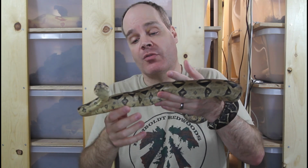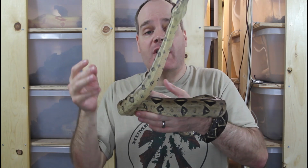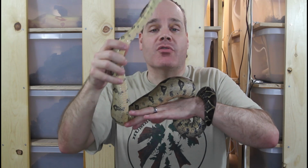And as I mentioned, I really like these Venezuelan true redtails. You don't see them very much, but the smaller sizes can be advantageous over some of the other true redtails. They tend to be pretty easy to keep as far as a true redtail. Maybe a little bit less prone to regurgitation and some of the other health issues that the Suriname and Peruvian true redtails are subject to. But just a really cool look.